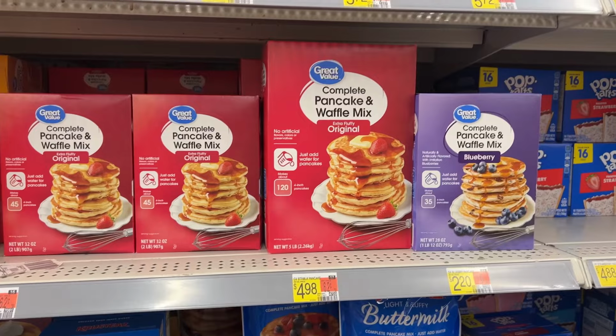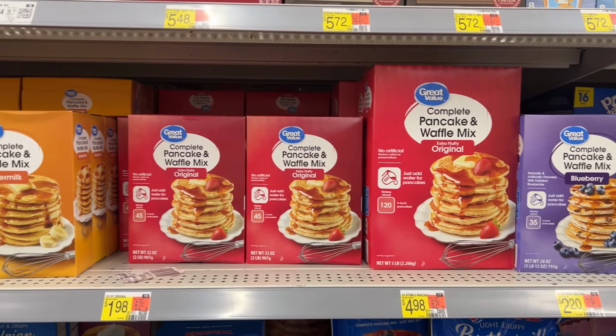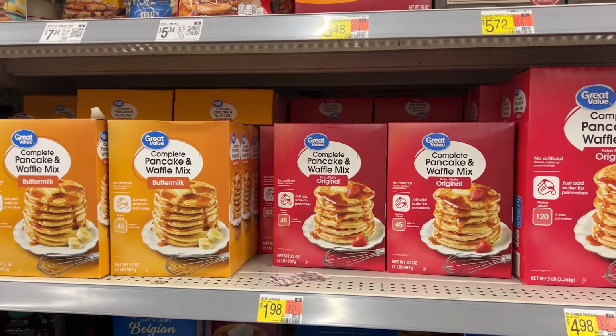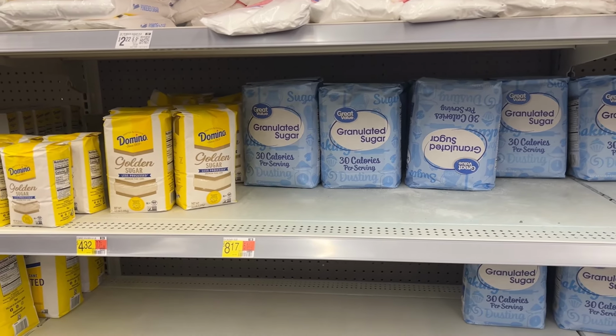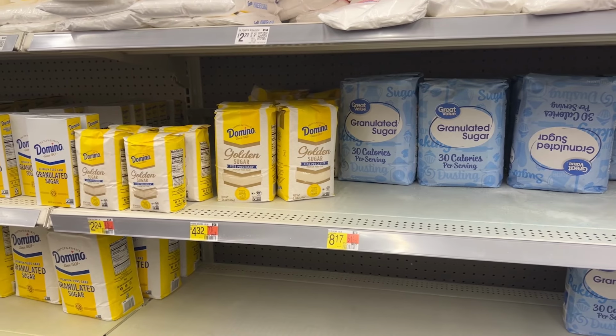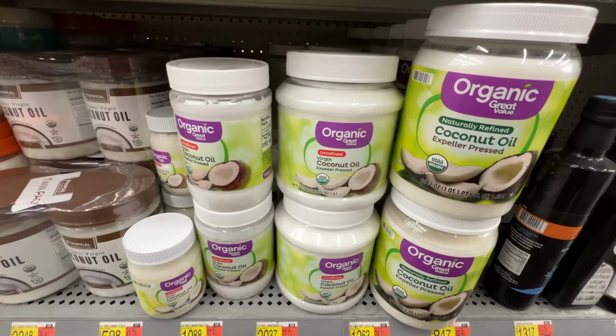And I feel like this Walmart is always pretty low stock-wise. It did feel a little bit lower than usual, and I don't know if that's just people freaking out and hoarding things, or if I just came on the wrong day, maybe the wrong time of the month.